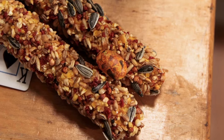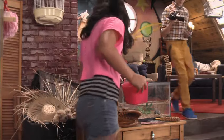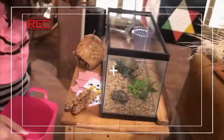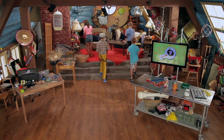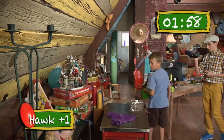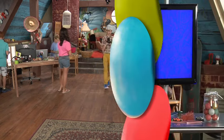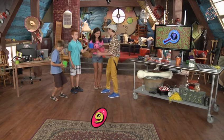My masterpiece, the granola special, still hasn't been found. But Wolf is getting dangerously close. Will she find it? No, it's just too good. 10 seconds. Time for a last-ditch effort. Okay, time's up. Let's see how you guys did. 7, 8, 9 jelly beans for Team Wolf.